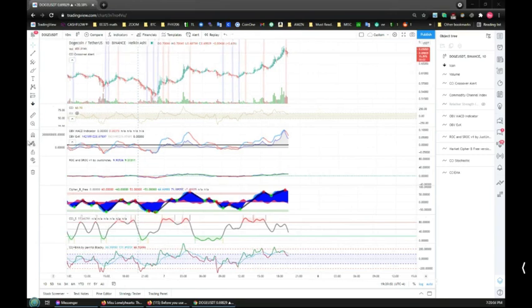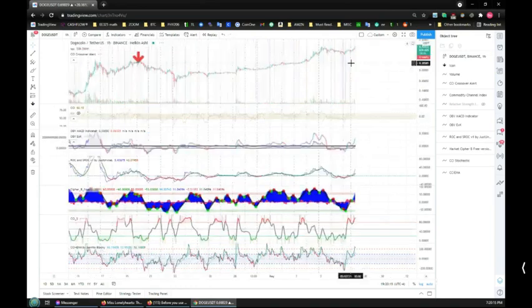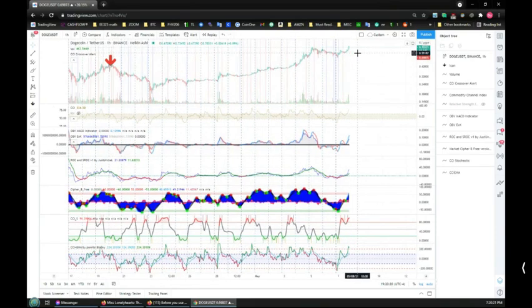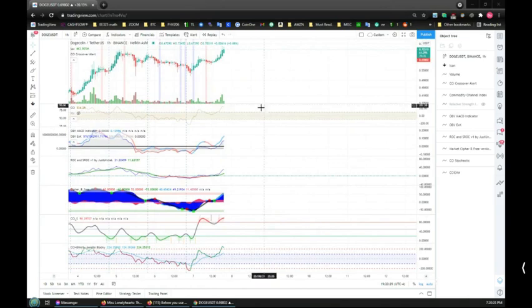My position gets liquidated at 55 cents, which I highly doubt it would ever. Could it reach 55? Maybe it's possible, but I don't know. Let's see. Oh yeah, it's definitely possible. It's not that far off from 55. Nice. Oh man. Oh well. It's not much.